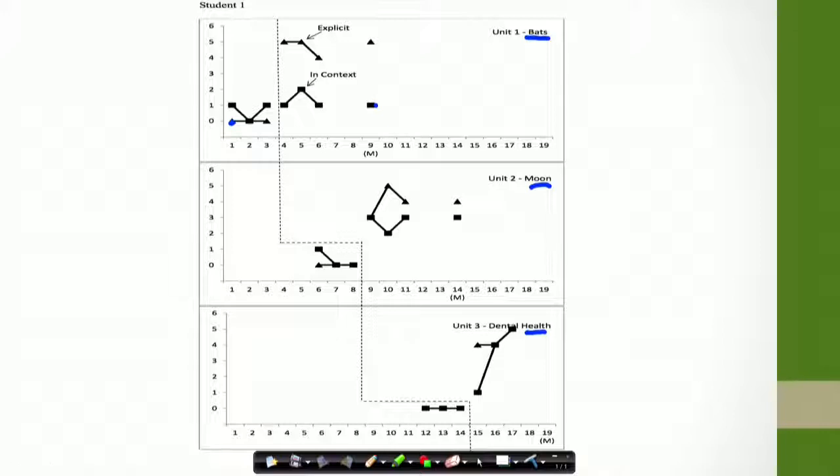So what are we seeing? What we're seeing is that in the first unit, bats, the children started off not knowing any of the 10 words. Well, this child, sorry, I keep talking about children, but this is only 1 child. Not knowing any of the 10 words, right? The explicit words are down at about 0, and the in-context words, the child clearly knew 1 of them.